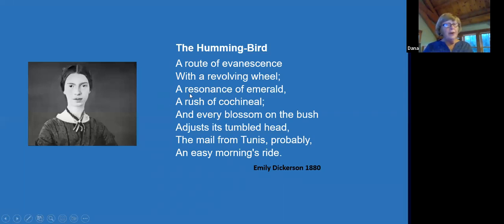The hummingbird, a route of effervescence with a revolving wheel, a resonance of emerald and a rush of cochineal. And every blossom on the bush adjusts its tumbled head. The mail from Tunis, probably an easy morning's ride. Emily Dickinson penned this in 1880.